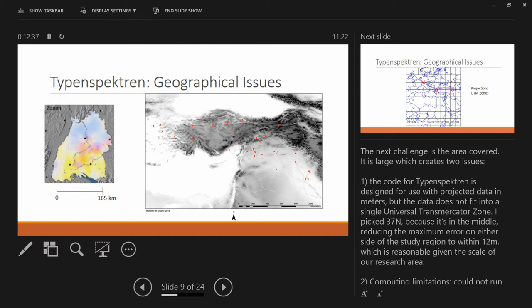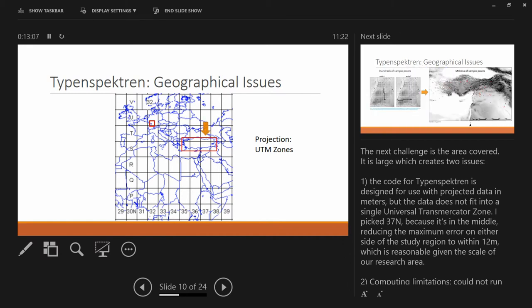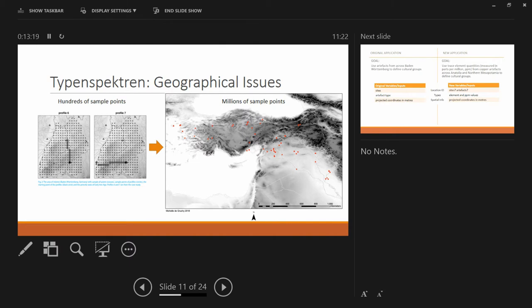Our study area is physically a lot bigger, and what this first challenge causes is that both the Typenspektren code and the code behind the modularity maximization network analysis require projected data. But our study area is not in a single UTM zone, which is the projection for the area, so we've had to come up with compromises. In my case, I just chose 37N. So the ends of the study area are a little bit worse, but should be within reason. And Yelena's had to come up with a workaround in her code as well.